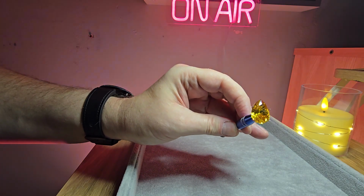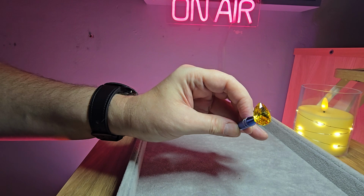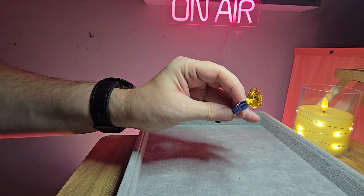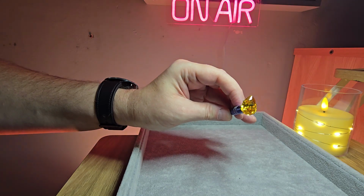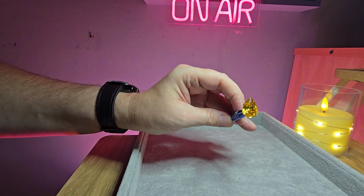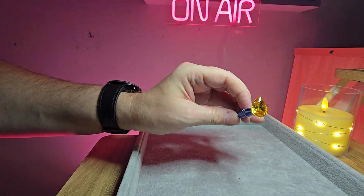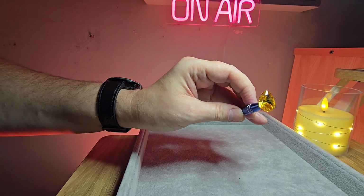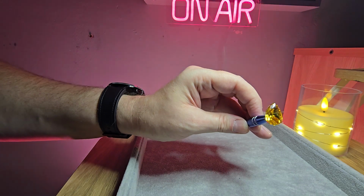I'm not kidding you. I spotted this from about 10 feet away. It's vibrant golden yellow, was impossible to miss. And I knew I had to take a closer look at this one. So after a close inspection, I ended up buying this 5-carat citrine, and I always find citrine to be such a special gemstone.